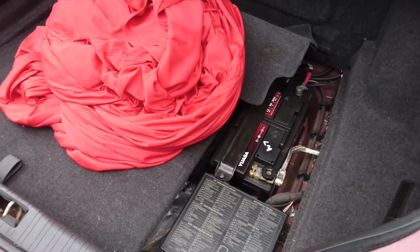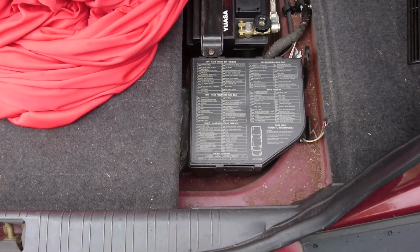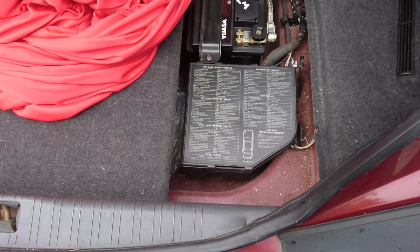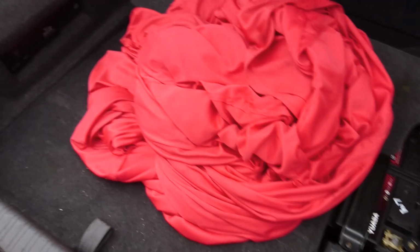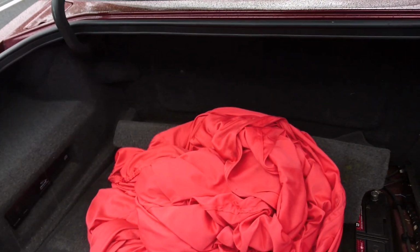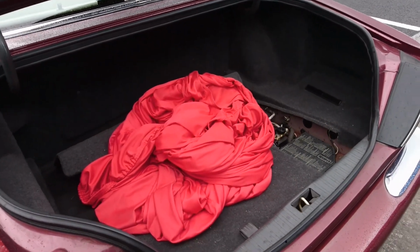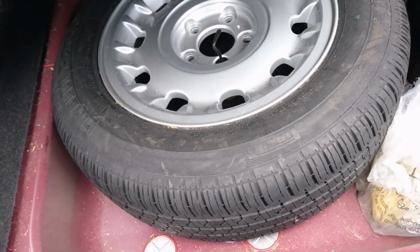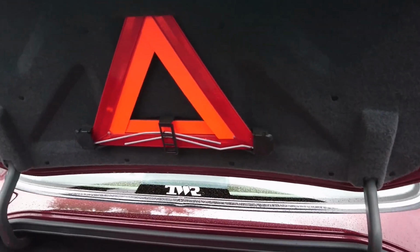Look at the size of that battery. Wow. And here's the massive, massive fuse box. Goodness gracious me. I've actually got several fuse boxes in this car. The fuse map, refer to handbook. And more luxury, we've got the compact disc changer. It's quite a shallow boot, actually. I'm actually quite surprised as to how shallow this is. I imagine you've got to fit the spare wheel in and the battery and the multiple fuse boxes, but yeah, full-size alloy spare. And a warning triangle, which you might need.